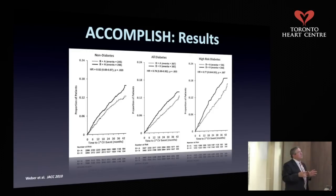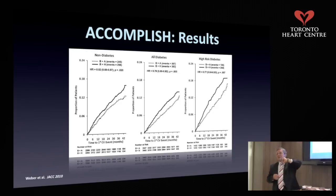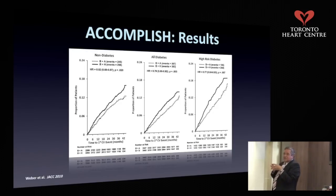Because the patients were randomized to benazepril, an ACE inhibitor, and amlodipine, B plus A right here, or benazepril plus hydrochlorothiazide in the solid line. And there was a very significant reduction in cardiovascular events in non-diabetic patients, in diabetic patients even more impressive, a 23% reduction in high-risk diabetics with very similar blood pressure reduction. So it does seem like it matters. The first thing continues to be lower blood pressure, but it does seem like it matters what you use.